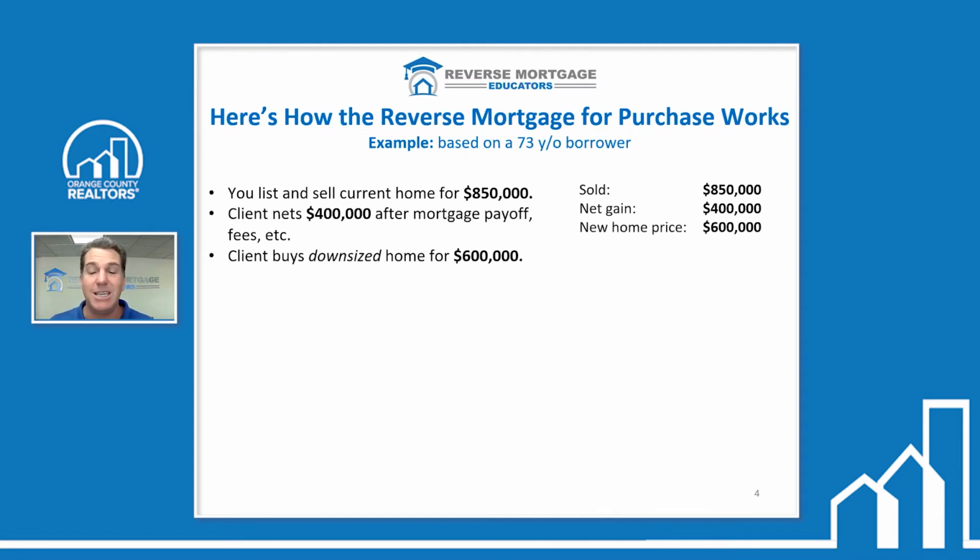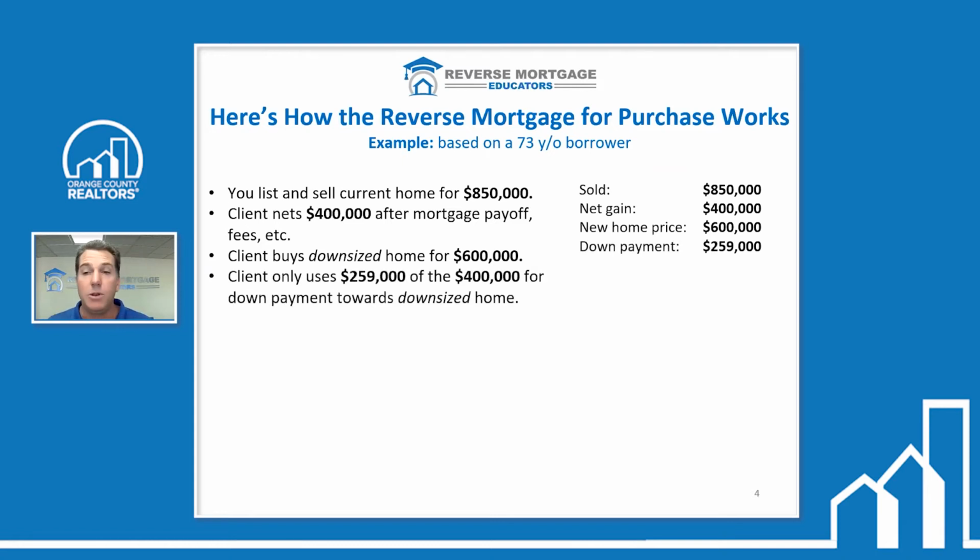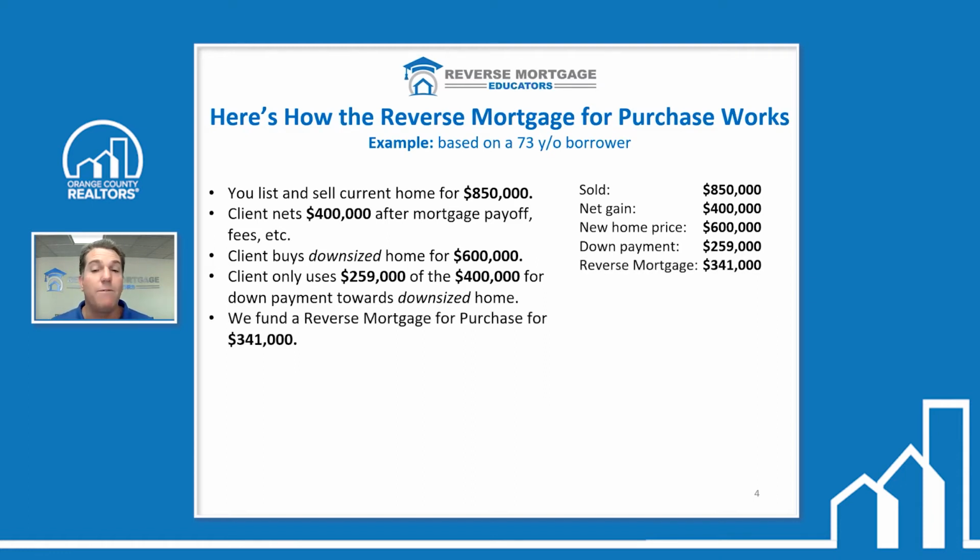So now we're thinking, geez, they wanted to keep money in the bank. They didn't want to be burdened by having to make a mortgage payment. They only got 400. This house is 600. I still need a way to figure this out. Well, if you do the reverse purchase, this is how it works. Based on a 73-year-old borrower, they put down 259. I give them a loan for 341. So now we have a $600,000 purchase price. Yes, good. They also have 141 left in the bank, because of the 400 they had, they only used 259.